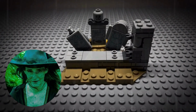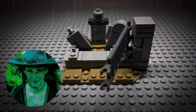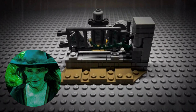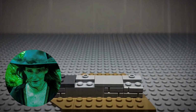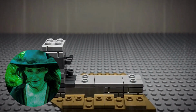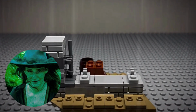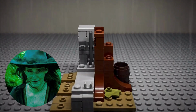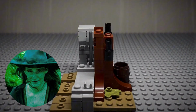Most Lego build videos that you watch, love the effects. Oh, that's that squeak again. They tend to just show people building them. I love the stop motion. This is so cool. So we've had the graveyard.